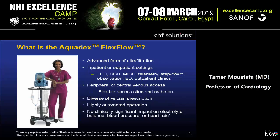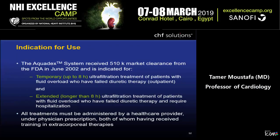It is called Aquadex, for example. It is an advanced form of ultrafiltration. We can use it in an inpatient or outpatient setting. We can get access with peripheral or central access. This is under physician prescription. This is a highly automated operation with no clinically significant impact on electrolyte balance, blood pressure, or heart rate. This machine can be used for temporary ultrafiltration up to 8 hours, can go outpatient, or be extended longer than 8 hours.